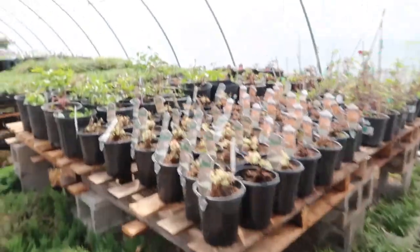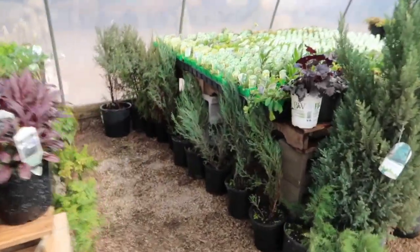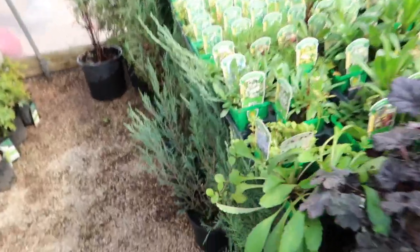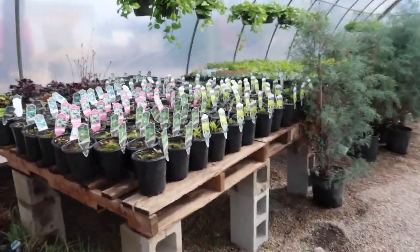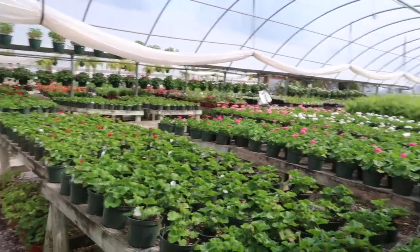Oh my god, I just hit my head on a plant. That's great. Okay, this is another greenhouse they have. I'm just looking around. I think these might be, nope. I don't know what I'm saying. I act like I know what I'm doing, but I'm not. I'm just shopping. I went to another greenhouse and these are just a lot of different flowers and stuff.